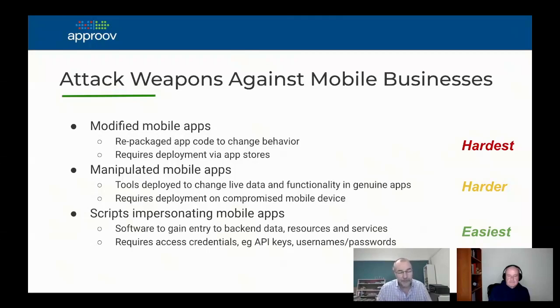And the third one, which is actually the most common that we see, is scripts and bots impersonating mobile app traffic. So all that research that I talked about that the bad guys do when they download your apps and play with them and interact with the APIs and see how all that works is all a precursor to building a script which will then be used to attach to the APIs, completely bypassing the app. So the app won't be there at all.